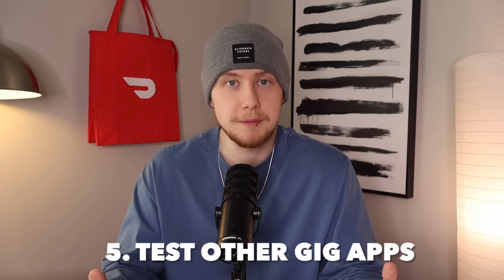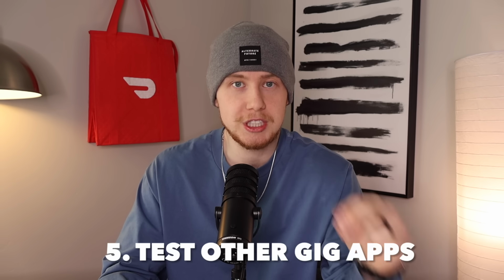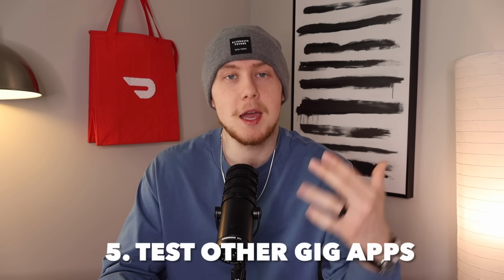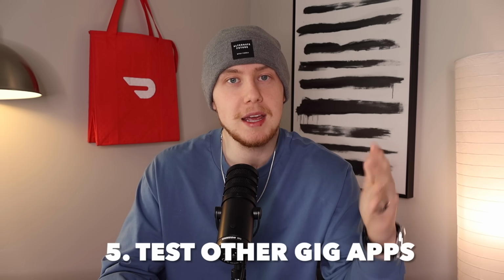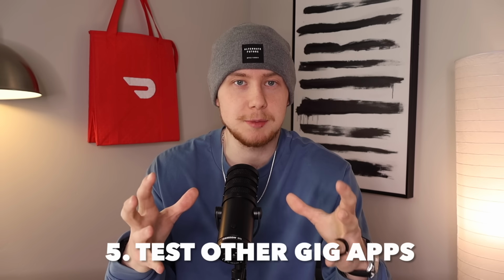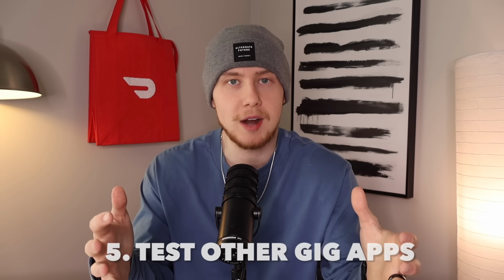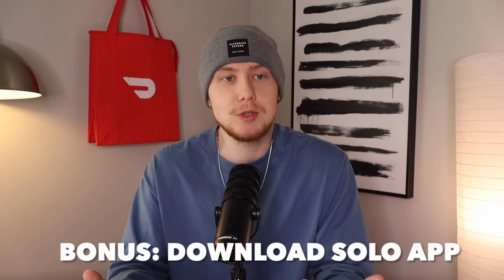I highly recommend it. And one more benefit of rideshare is it's very hard for it to be oversaturated. Because it's less appealing, because you have to have a nicer car to do it, it's kind of protected in the whole gig space, because it's not going to get as oversaturated as those other apps can.